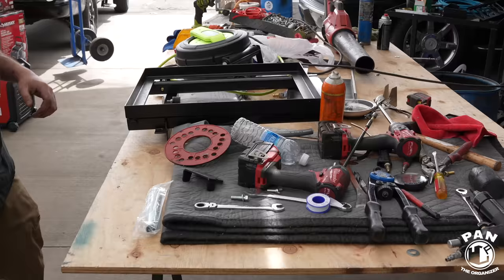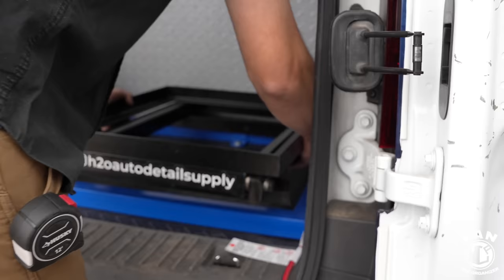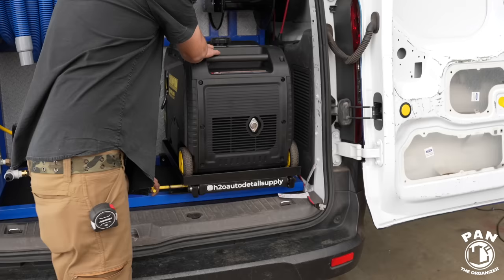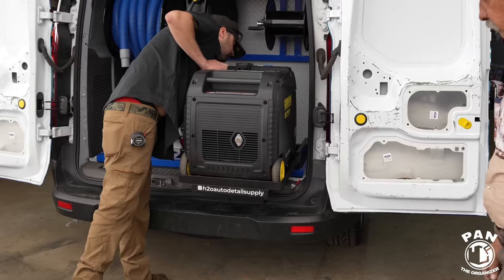But before that, we're gonna grab our generator slide out, mount it on top of the frame, bolt it in there, set in stone, and get our generator right on top of the slide out. The reason we have these slide outs is safety precautions. You do not want to run your generator inside any building or any vehicle. By having a generator slide out, you don't have to move this heavy thing. All you gotta do is just unlock and slide it out, and it's operating outside in the open environment.